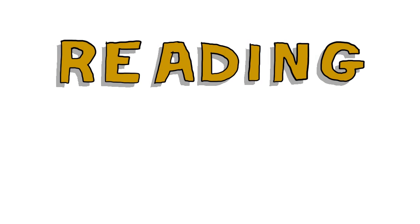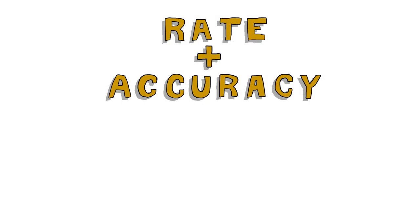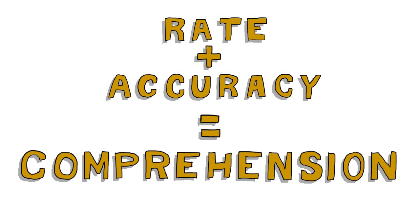The goal in reading is obviously not to know the 44 sounds in English, nor to be able to read an individual isolated word. It's to access meaning, comprehension. In order to do that, we need to be able to read at a certain rate, and we need accuracy. So knowing those sounds and being able to read those individual words are prerequisites for comprehension.